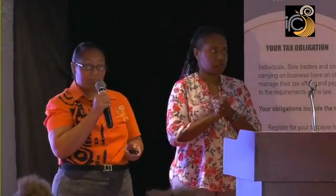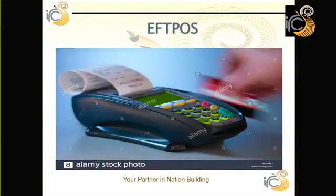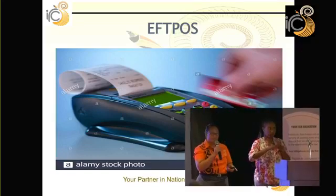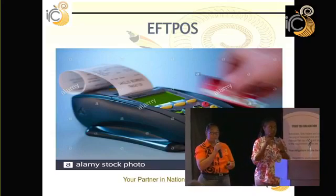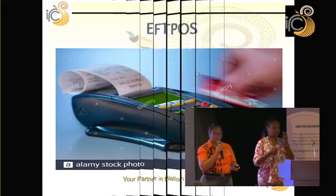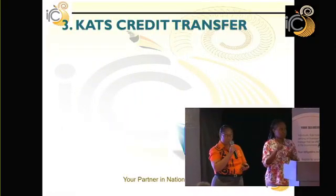The next payment method is FPOS. All IRC provincial centers, our terminals have been connected. So wherever you are, you can use your debit cards to swipe on the FPOS machine available to do your tax payments. The next one is the CATS credit transfer.